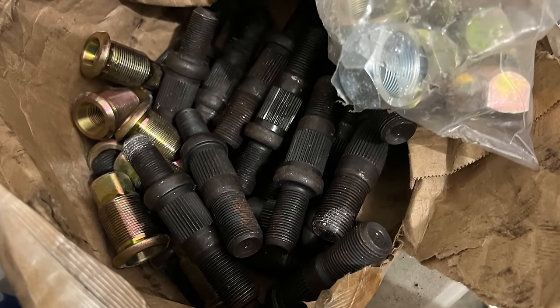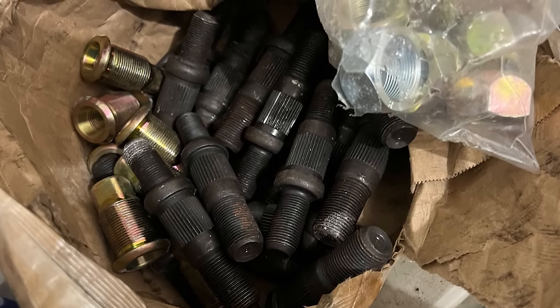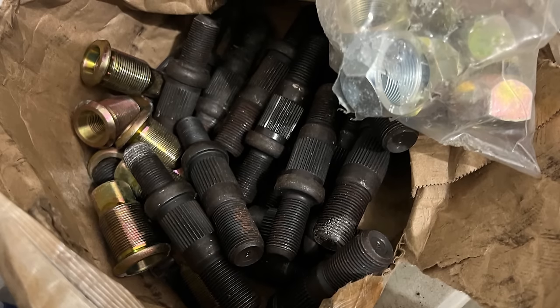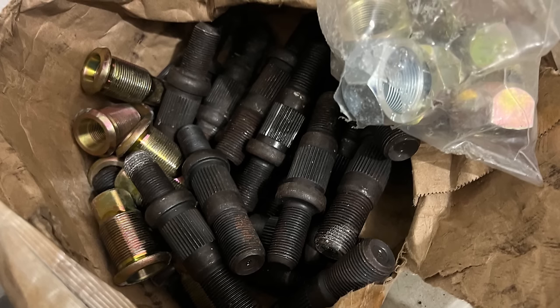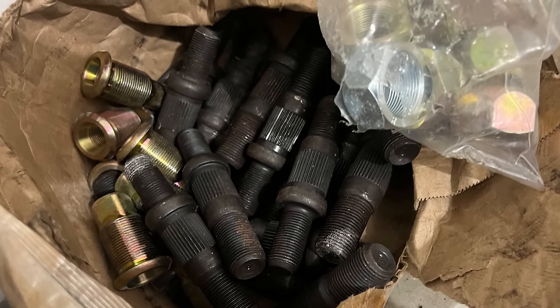We made an agreement with the tire shop. They went ahead and settled and they paid for all new. We have 60 new wheel studs and 100 new lug nuts to go on it. And they're even going to pay for the labor for us to go there and swap everything out. So we're going to go to the Scenicruiser bus and get that fixed up.